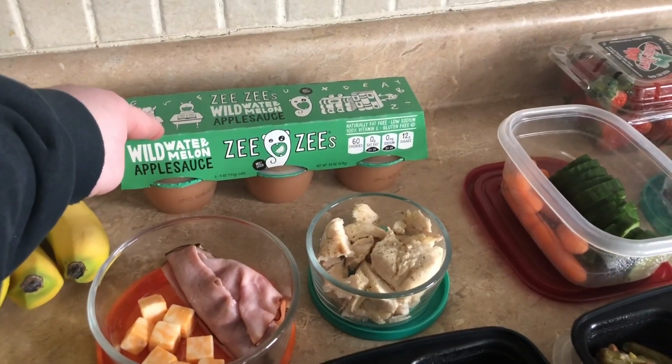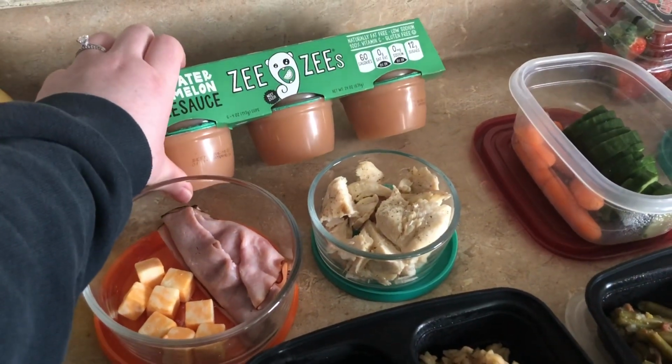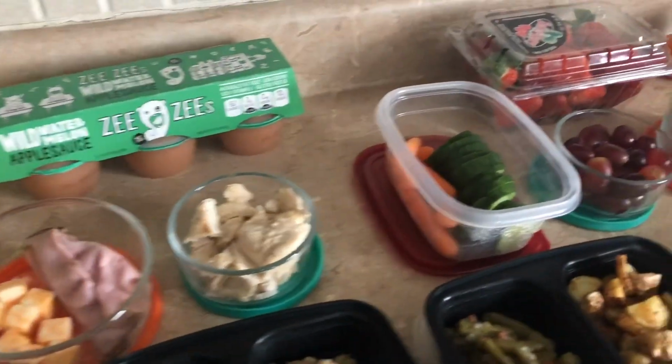And then this is kind of a special one this week. I grabbed it at Aldi. It is the wild watermelon applesauce by ZZ's, and I thought it was cute and different, so we'll see if we like it, but just something a little different.